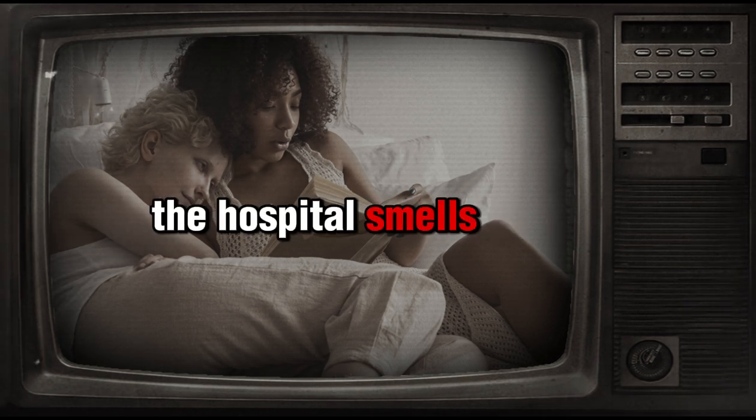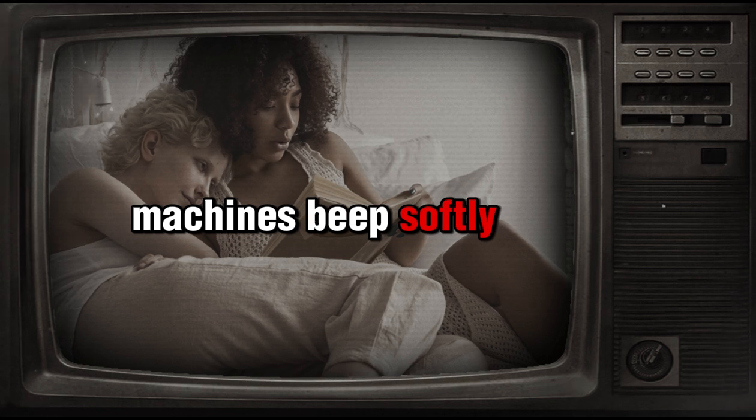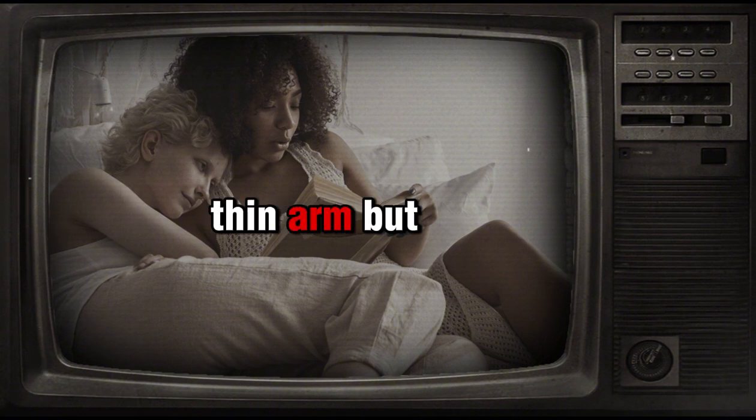The hospital smells like cleaning soap. A kind nurse points to room 12. Machines beep softly. Mr. Clark looks small in the white bed, tubes in his thin arm.